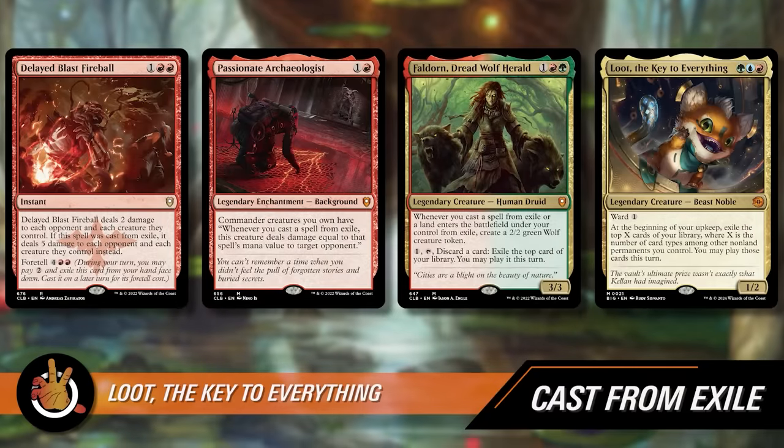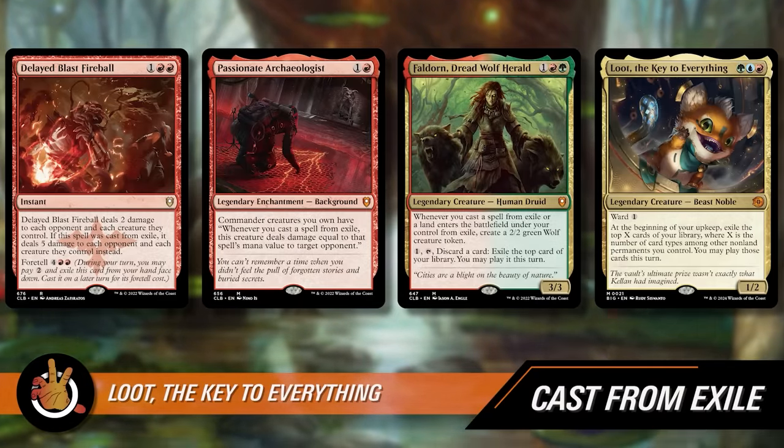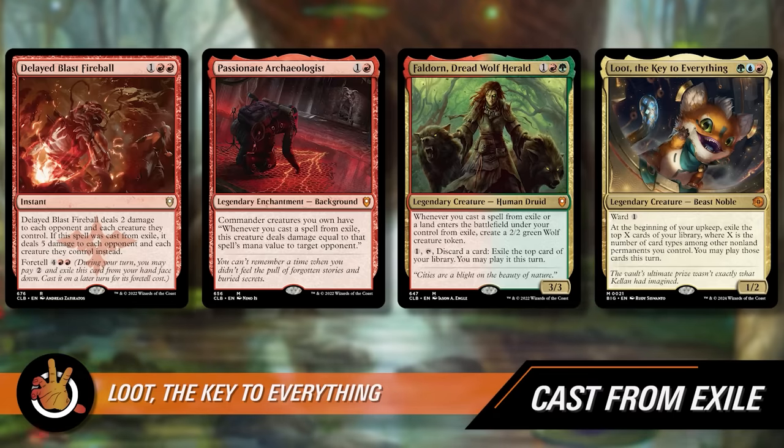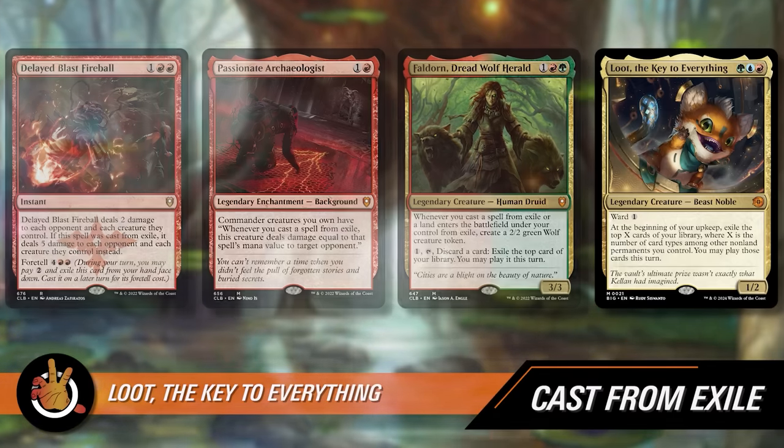Okay, cast from exile. So we talked a little bit about this in another one of our commanders. Yes, this is the same type of stuff that we talked about in Bruce. Because there's not a lot to go off of on Loot, you could go this direction where you include, you know, the Delayed Blast Fireball that we talked about, Passionate Archaeologist, even like Faldorn, Dread Wolf Herald. But I could also just see Loot being sort of designed to be a stormy type deck and just impulse drawing, like just seeing way more cards and outvaluing its opponents.